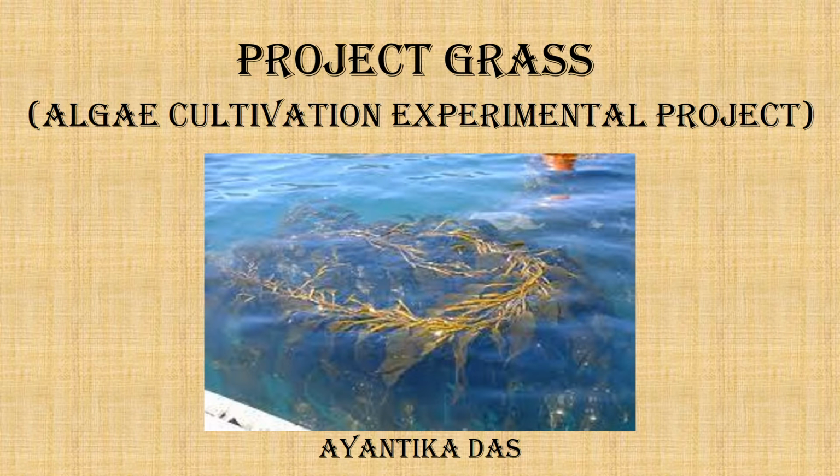Project GRASS. Project GRASS is an experimental project taken up by the Baltic nations, that is, the nations surrounding the Baltic Sea, that is, the Scandinavian countries and Germany. Basically, the main idea was to find techniques to grow algae that are already growing there, that is, algae that are growing in the temperate region, and mainly the Baltic Sea.